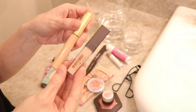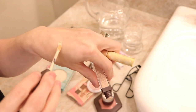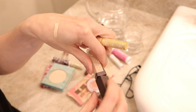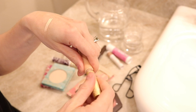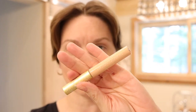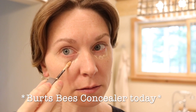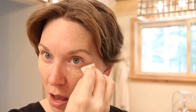After I've applied my moisturizer on my lip, I usually start with concealer. Now I have two different colors of concealer. I use the Burt's Bees concealer in the shade Fair and Pacifica brand Transcendent concealer in the shade Light. Today I'm using Burt's Bees, and that's primarily because the color of my skin right now is a little bit more on the light side. We haven't had a lot of sun here, so that's the color I'm using today.